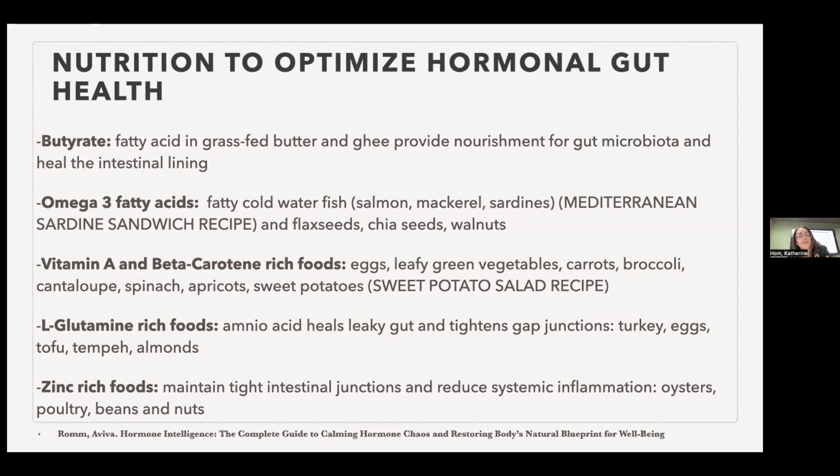So L-glutamine is an amino acid that helps heal leaky gut and tightens gap junctions. And we can find L-glutamine in turkey, eggs, tofu, tempeh, and almonds. And lastly, adding in zinc-rich foods can help maintain tight intestinal junctions and reduce systemic inflammation. And we can find zinc in oysters, chicken, beans, and nuts.